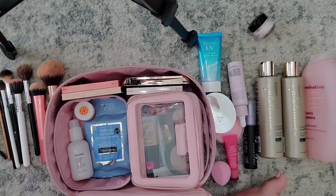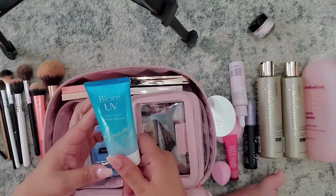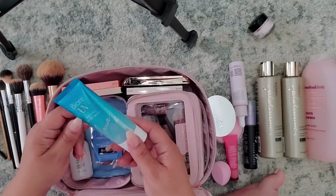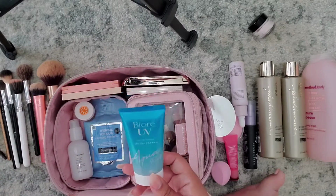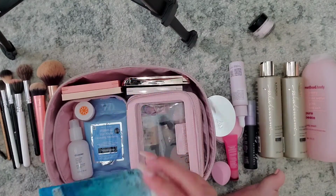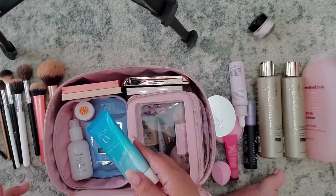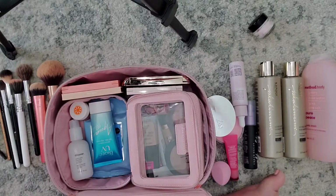Okay, now next for my face, you obviously have to have an SPF. So I'm taking the Biore UV Watery Essence SPF 50. This you can get off of YesStyle. That's where I got it from. And it's okay. It just feels like a little water-based gel moisturizer. I don't get any kind of flashback or any sort of weirdness, no film, no kind of texture or anything. So I do enjoy that one.